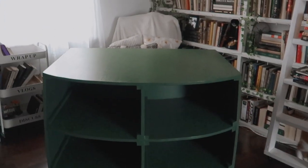Hey, what's up? It's Allie, and I got a new desk. I need to show you all this desk. Look at this desk. Look at it.